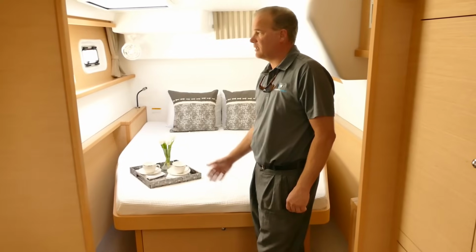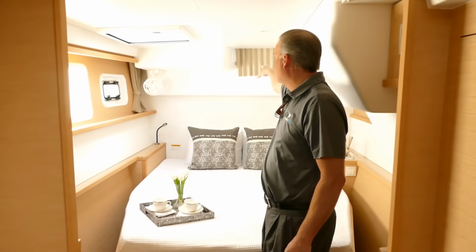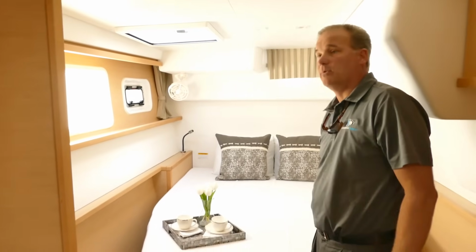Master cabin, light and airy. The windows you can see out but you can't see in. You do have cross ventilation. That one's back there with that portal, which is covered by the curtains that are an option. And then this one, so you have airflow and your fan back there blowing it around.